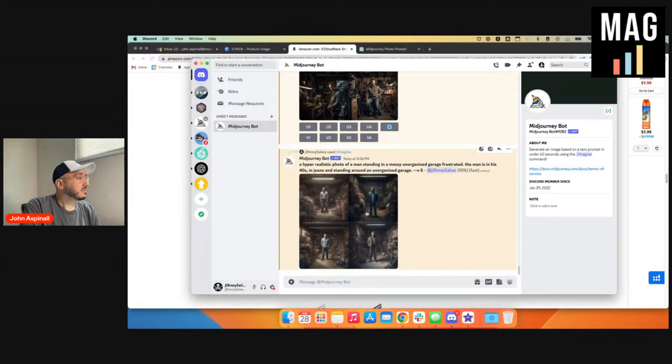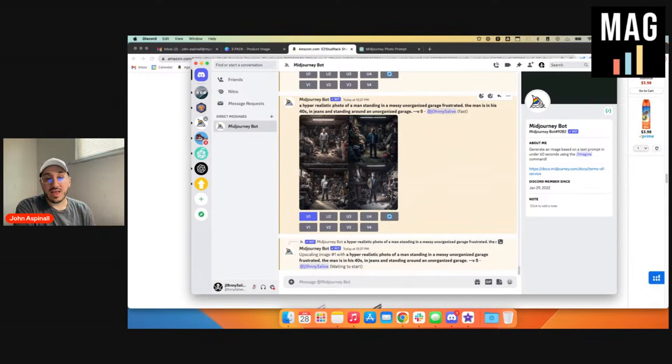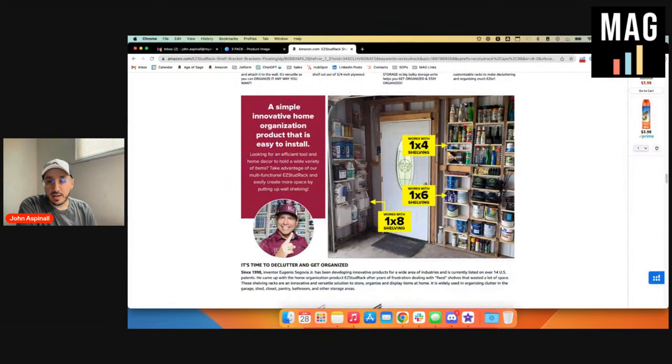Okay, cool. So something like this is a guy standing around in an unorganized garage. So you can say, okay, I like this, and take something like the first one, and you can use this as your version of an unorganized garage. So something like this can be, hey, do you not want this to be you? So definitely something to look into for sure. So we have some people throwing in their ASINs in here. Let's take a look.